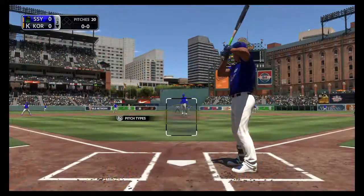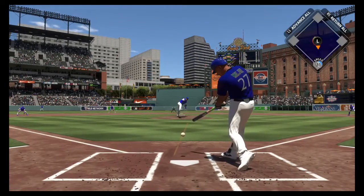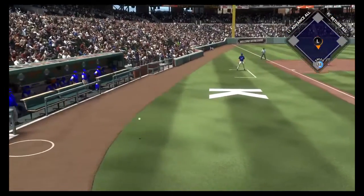Now at the plate, Francisco Mejia, as we move on to the bottom of inning number 3. Catcher, Francisco Mejia.